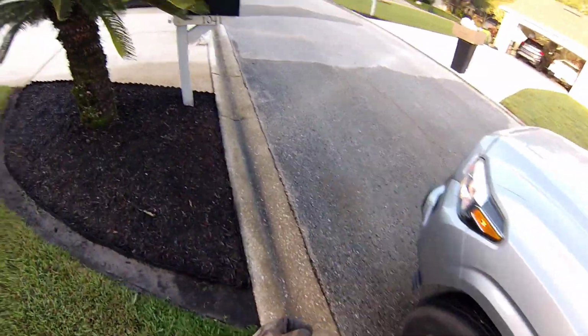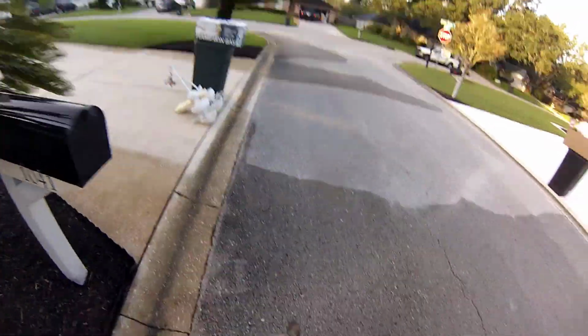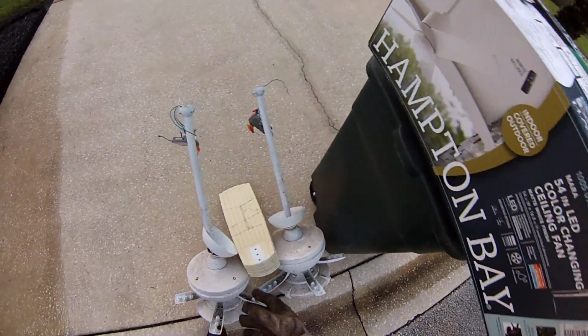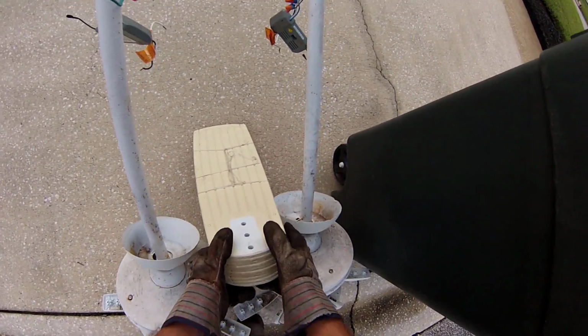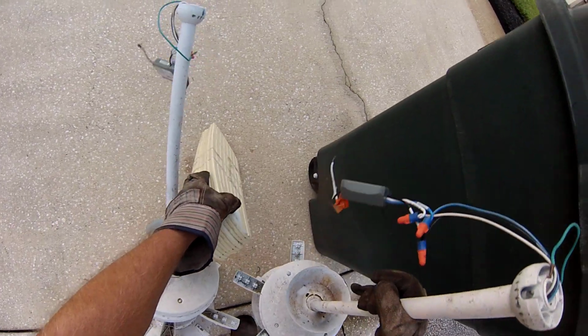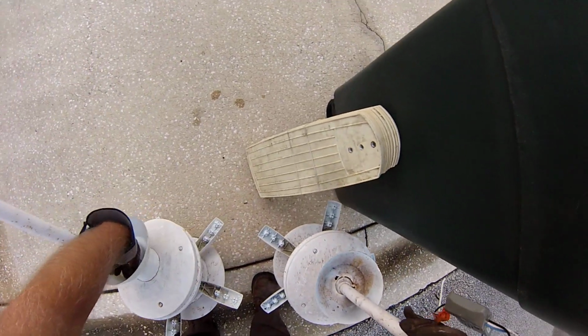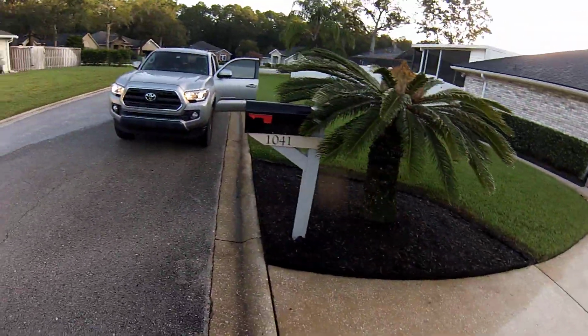Well, isn't this a well-manicured lawn? And look at there, there's some nice ceiling fans. The blades have been removed. Well packaged for me to take them away. I tell you, that was very courteous of y'all. Thank you.